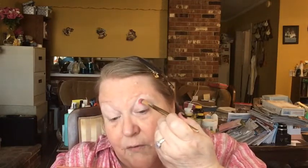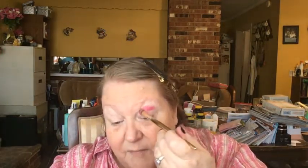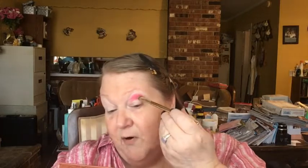Let me find me a mirror here. I'm going to put on lashes and the whole bit today. Let me use this little mirror here in this little compact. I want to do something bold and bright and pink and pretty. When I think of pink, the first thing that comes to me, especially a bright pink like this, is Barbie.